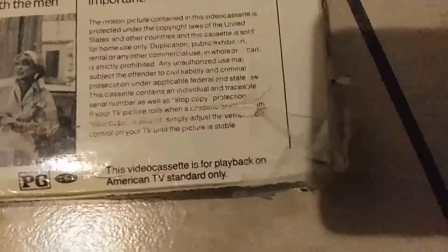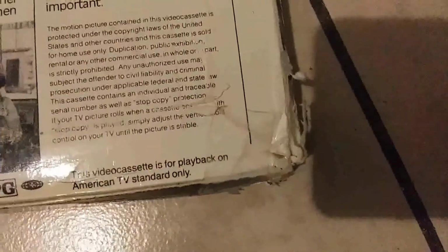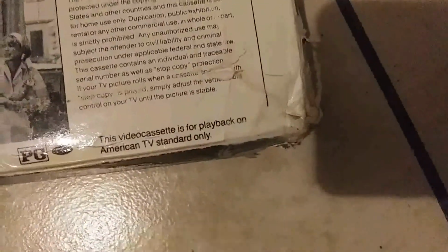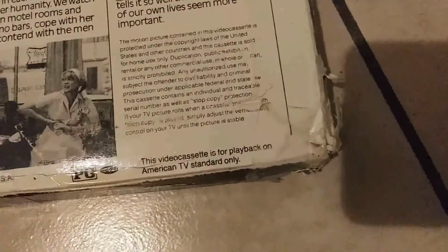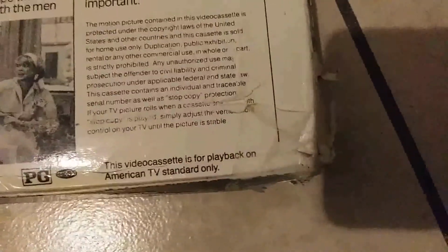So they only started to begin marking whether their tape was VHS or beta on the front and on the spine and the top. And now they were going a bit further. Because of those international divisions, Warner would try to indicate whether the tape was NTSC or PAL. Their earliest way of doing that was through little disclaimers like this one, right on the back: this video cassette is for playback on American TV standard only, obviously referring to the NTSC format.